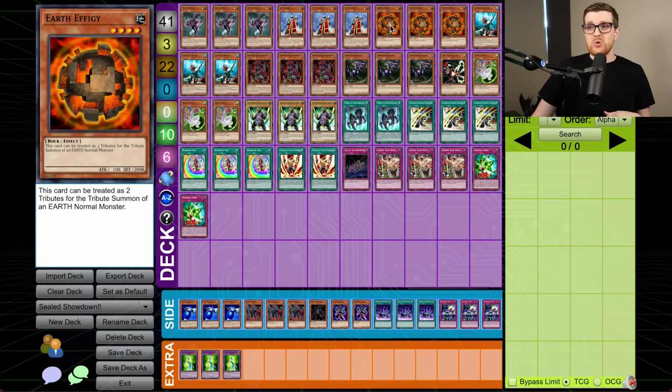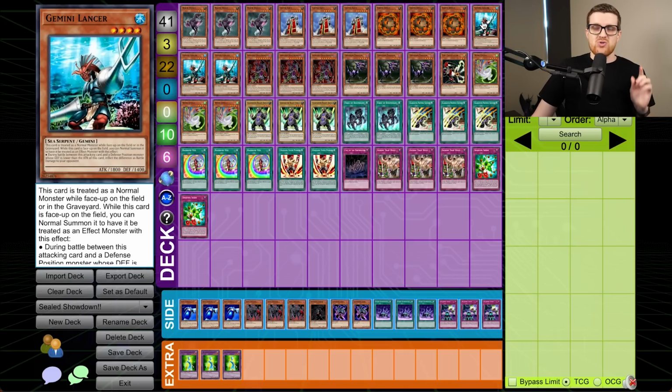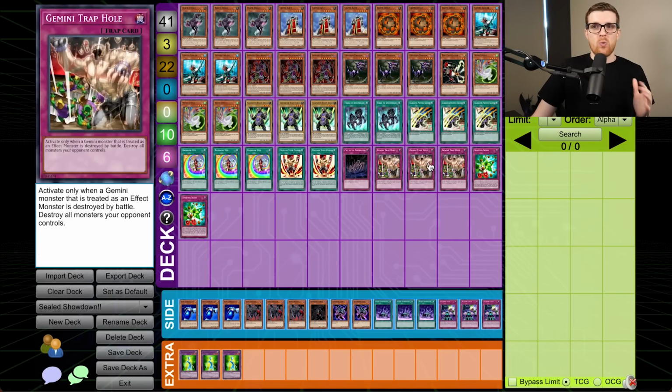Earth Effigy because it's a 2k defender. Gemini Lancer is actually the only Gemini monster we pulled. We didn't get Future Samurai or Gigaplant. They're both rares, and we need this because if we want to play Gemini Trap Hole, we need to actually have some Geminis, and this is like maybe the only form of removal we have.